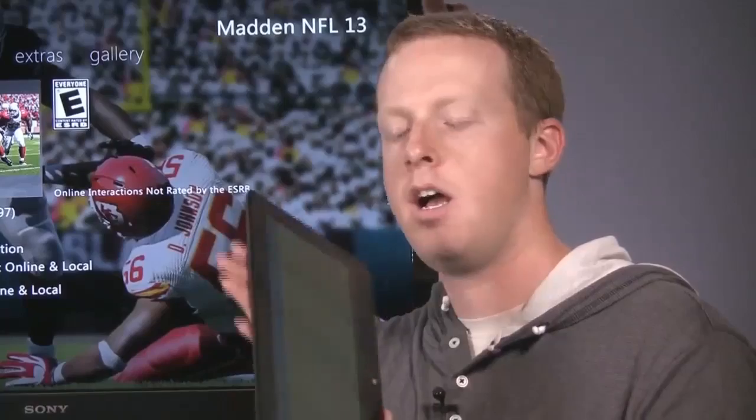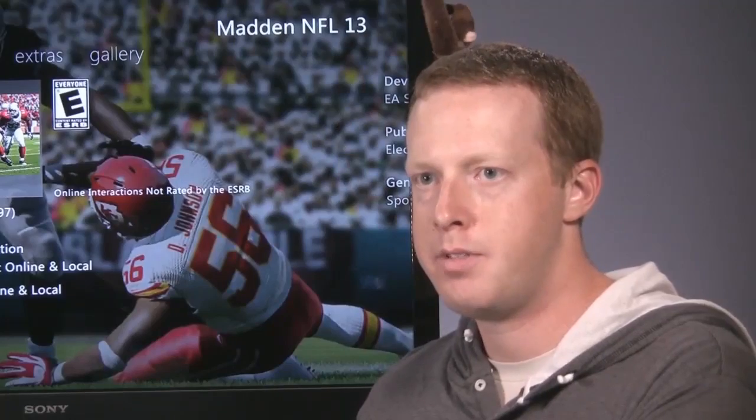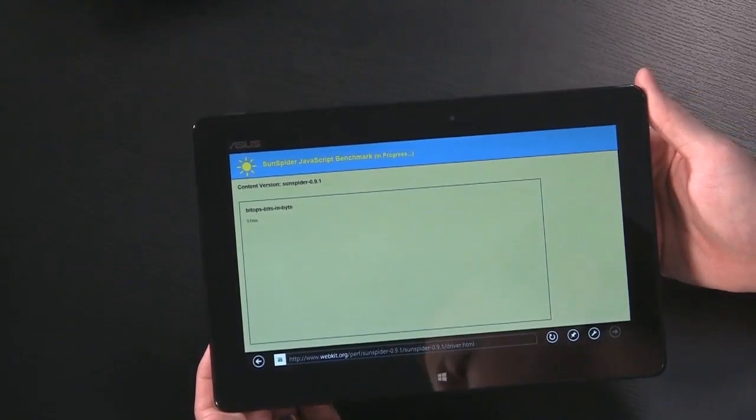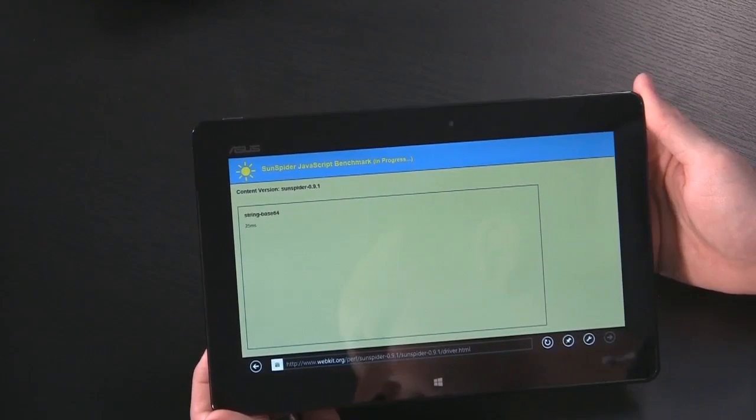So far, it's not hot at all. Just feeling the back of it, I don't have any heat issues. Now, maybe if we were playing that game for a while, we might have some heat issues. And you can see here, it's running through the SunSpider JavaScript benchmark. We'll get a result, and I'll have no idea how to compare it to anything right off the top of my head.